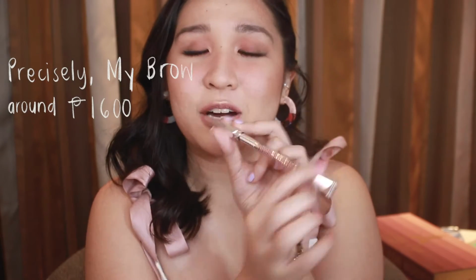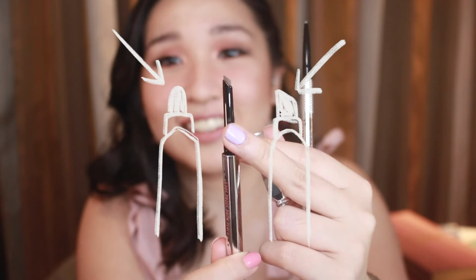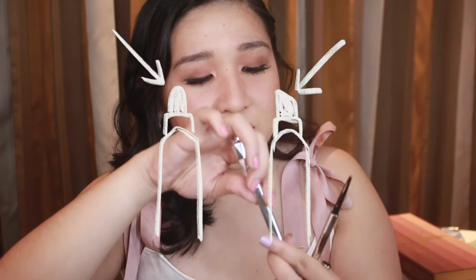Next, for my left brow, I'm going to use the Precisely My Brow pencil. Okay, so this is one out of the 2 pencils. So this one is more like a pointed tip because the other pencil, the Goof Proof Brow, is an angled tip. We'll use this later. I will be using the Precisely My Brow pencil for my left brow. As you can see, my left brow, it's the better brow. It's the one that has more hair.